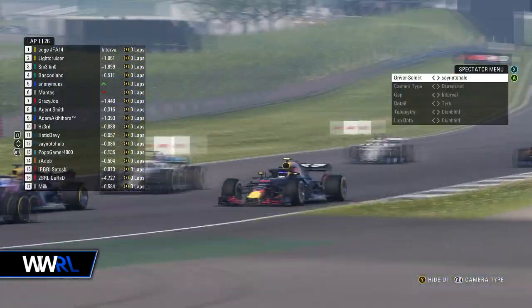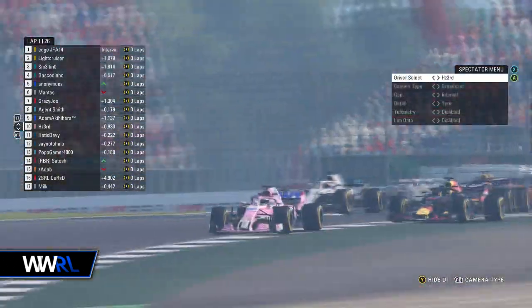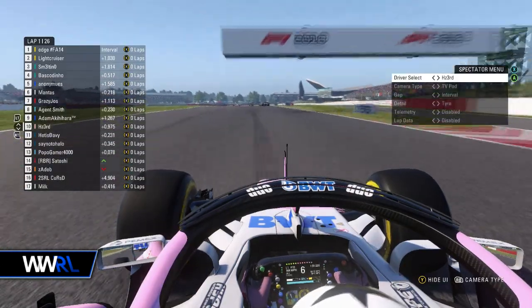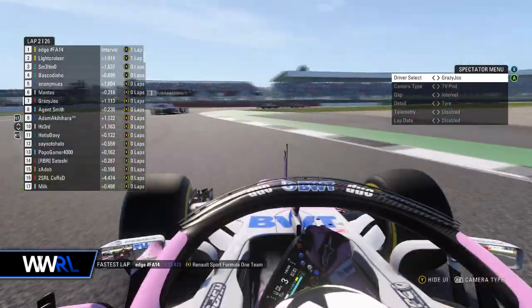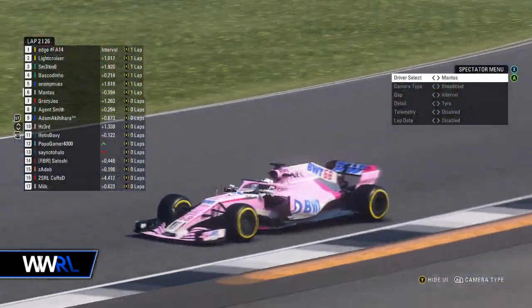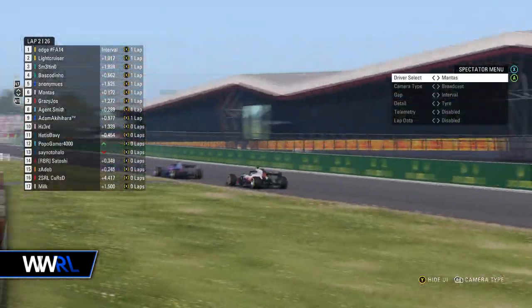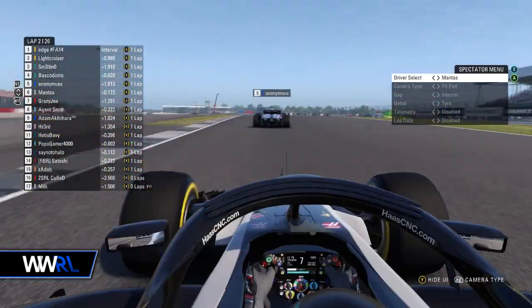Haters Davey and Sims Hale going wheel to wheel into Stowe Corner. And Hate Surge just about manages to get ahead of the Red Bulls. The Red Bulls are going to try down the inside into the Vale Chicane and can't quite make that move stick, as Mantis seems to be all over the tail of Anonymous as we head on to lap 2 of 26 in today's race.